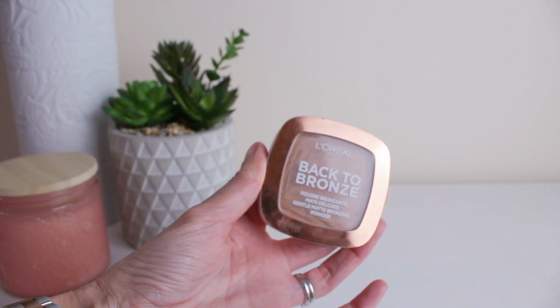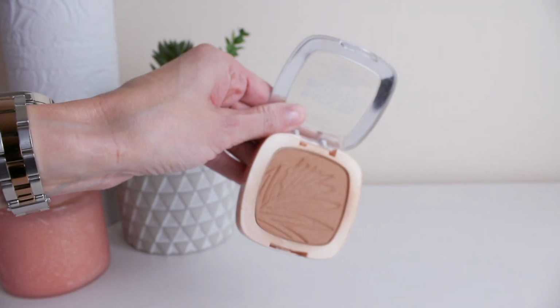I'm going to move on to face products now, and I'm going to start by just adding some bronzer to warm up my complexion. This is the L'Oreal Back to Bronze. Again, this is another product that I have talked about here before. So I'm just going to take a big fluffy brush and just use this pretty much all over to warm up my complexion. I really should have pinned my hair back for this. Basically just done a light dusting of that all over. It is quite pigmented, so a little bit of this goes a long way.